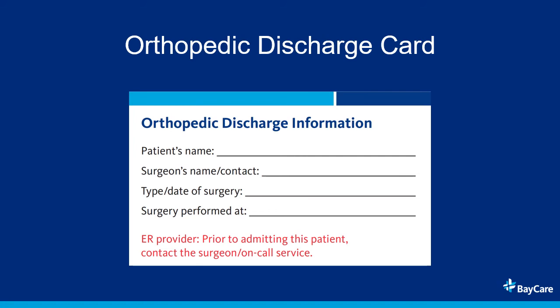Please know that not everything is an ER visit or warrants an ER visit. For example, pain concerns, infection concerns, wound concerns, please notify your surgeon's office first. However, if you do experience chest pain, shortness of breath, or you fall, you will want to return to an ER to have emergency care.